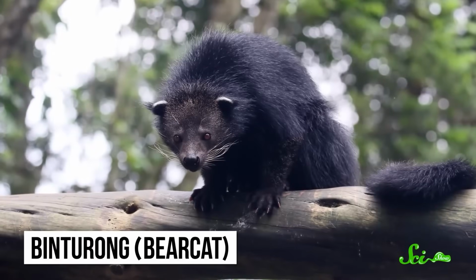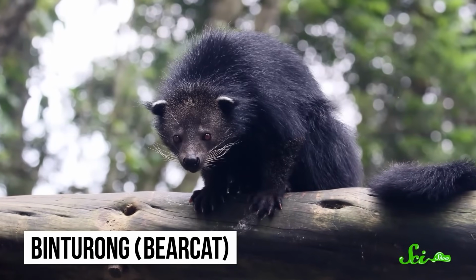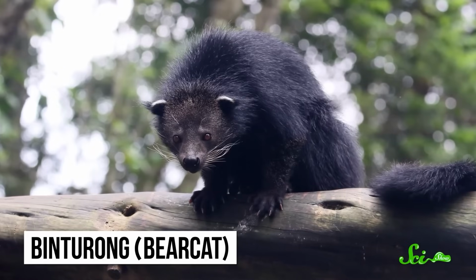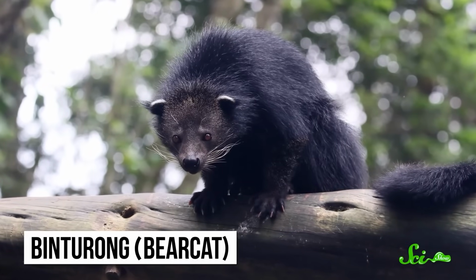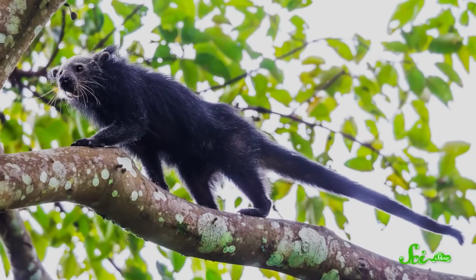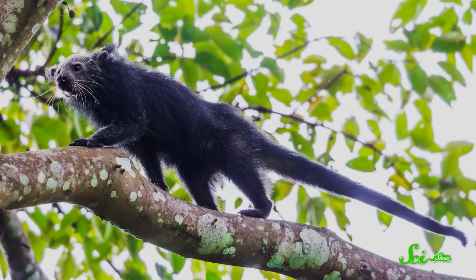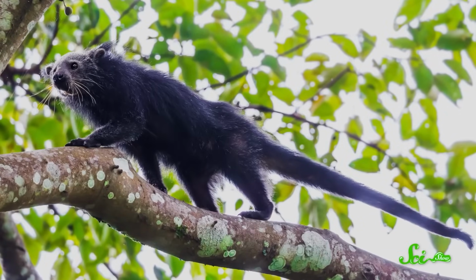Binturongs, or bear cats as they're sometimes called, although they aren't closely related to bears or cats, like to hang out high in the trees of dense forests where they can avoid ground-dwelling predators while they snack on fruit, insects, small rodents, or leaves. They're covered in shaggy black fur with long, goofy tufts behind their ears, and they have grasping or prehensile tails, which they use to clamber along the branches.